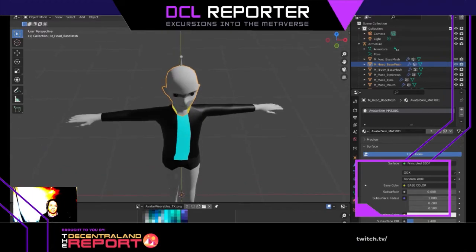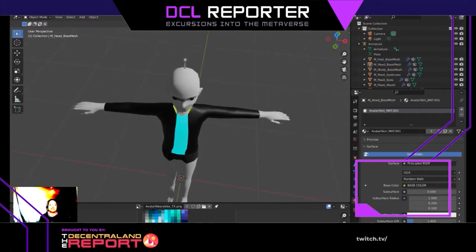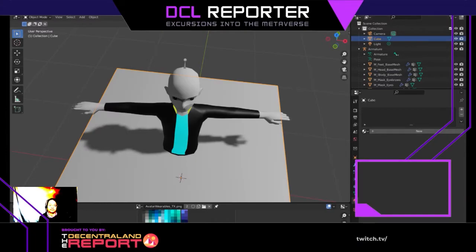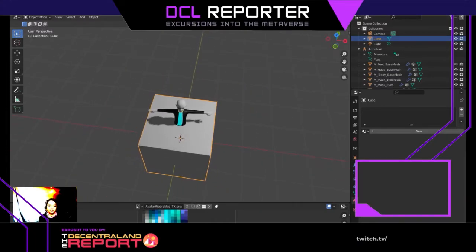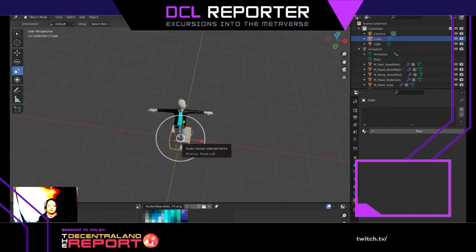So okay, let me show you. Let's say I want to do what's called pairing something to this. Let's give him a blockhead. So I'm going to add a cube. Right now here's a fun cube. I'm going to scale it down. Actually, let's make him part of his body.